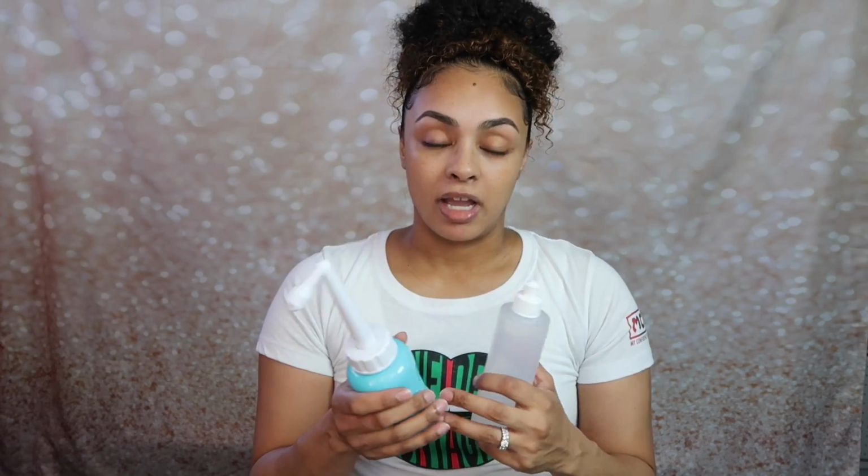A lot of people actually add witch hazel to these. I don't have any, so I just use plain water, but definitely if you have witch hazel, feel free to add it to the water to make it even more soothing. Also, it feels best when you're using warm water, but as I mentioned, I like to have these already pre-made, so obviously the water's a little cold.